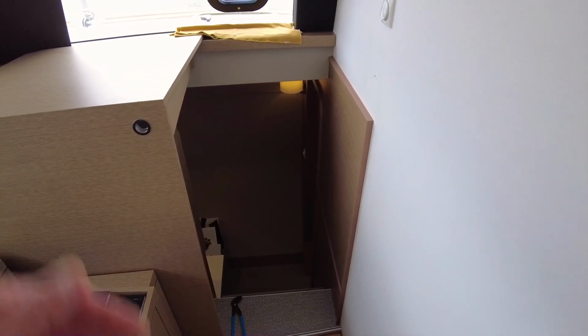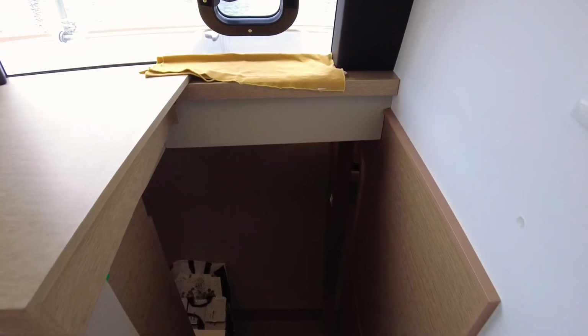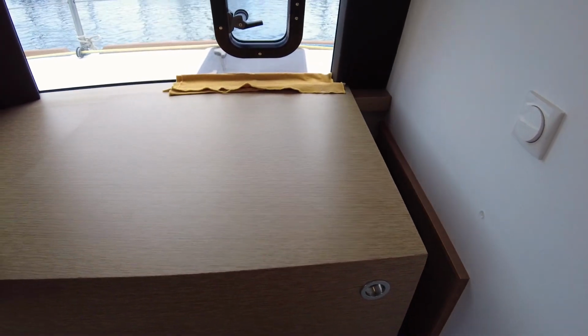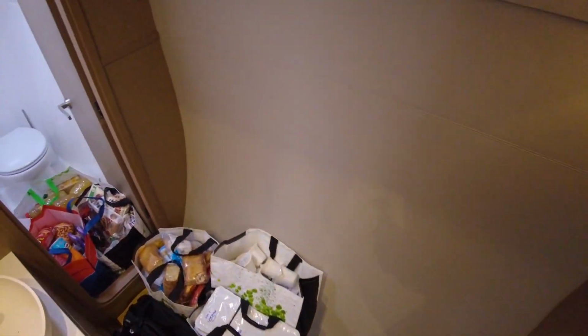And then going down to the ama. The ama is the hull on the side. This is the main hull, and the ama is the side hull. The doors are sliding, and I like it a lot. I'll explain later. You can close it, open it, and then go inside.